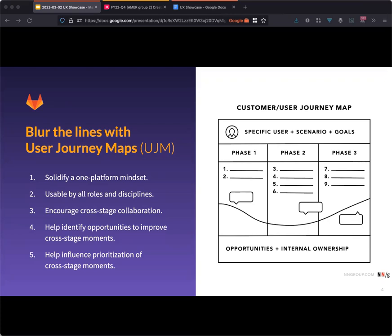And what are the benefits? So first, and these are, I think, at least a bit tailored to GitLab, we solidify the notion that we're designing a one platform experience. So it helps instill the cross-stage mindset in all stakeholders, encouraging them to always look out for cross-stage moments. Second, it is consumable and accessible to everyone, no matter the role or discipline. Third, it helps encourage cross-stage collaboration, since we already have that mindset.